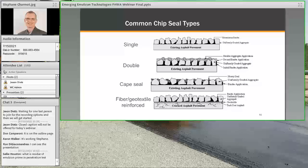Now, by doing two layers of chip seal, you can definitely address roadways that are a little more distressed, because you're going to have some extra addition of the emulsion layer that will have a lot of benefits in terms of reflective cracking or sealing of the existing roadway if you have more cracks. Another application related to chip seal is a cape seal, which is basically a single chip seal, usually followed by slurry seal or microsurfacing. And you have different variations where you can also use fiber or geotextile reinforcement on top of the existing surface if you have very severely cracked pavement, to help minimize or delay the reflective cracking.